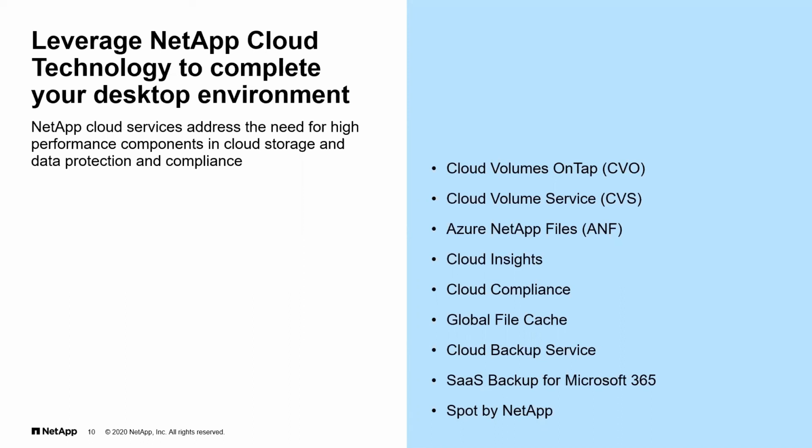If you remember at the beginning, we talked about users that might move around between different locations. Global File Cache allows us to move their user profile with them, as well as give us access to very large files in the new location without having to wait for it to download from the original place. Cloud Backup Service gives us data protection on the data that's stored in the virtual desktop environment, whereas SaaS Backup for Microsoft 365 gives us a backup service for Word, Excel, Outlook, and Teams data that might live in the Microsoft cloud.